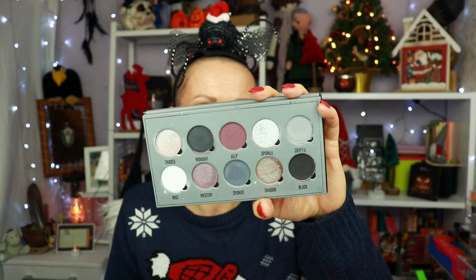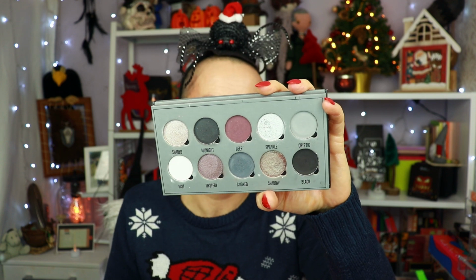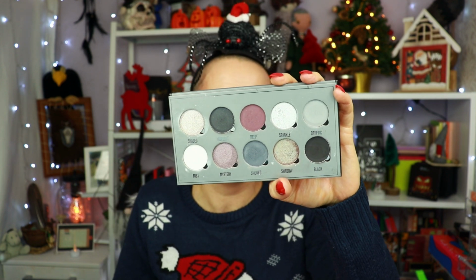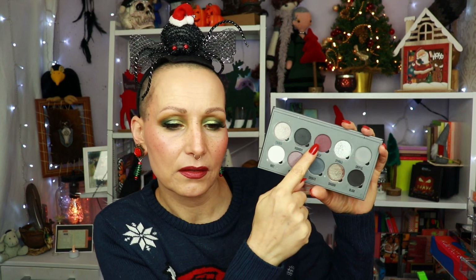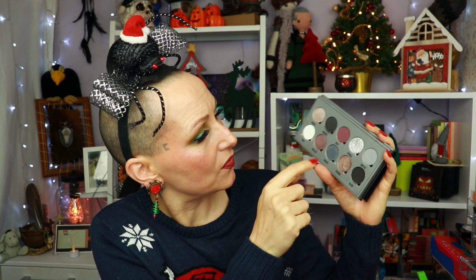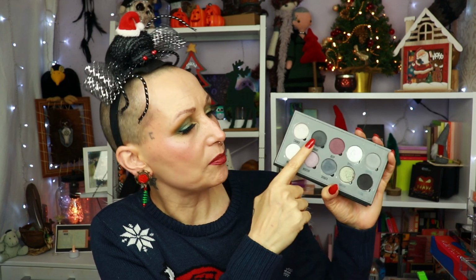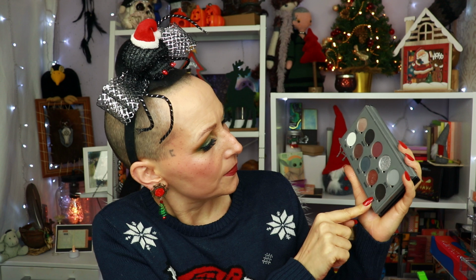But yeah, it's this one. The Makeup Obsession Black is the New Black palette. And this is a palette that has a very unique color story. You can create a very gorgeous smoky eye with this. But basically the shades that I want to grab now is here with this shade, and then this one is the shimmery variant. This shade Midnight, I believe, was a dark gray. Here you have the black.